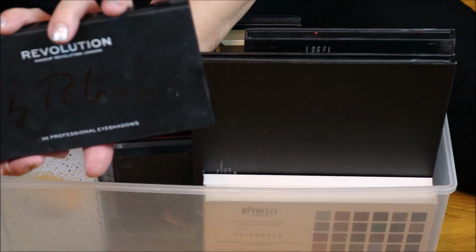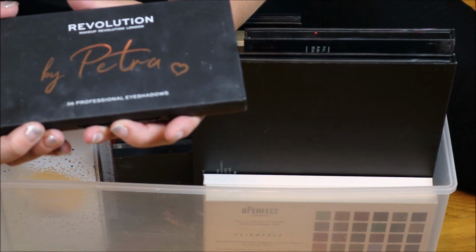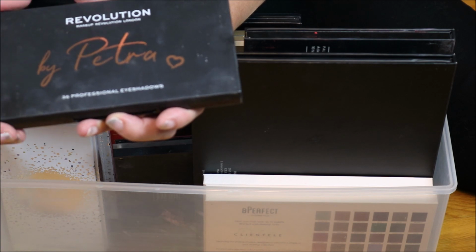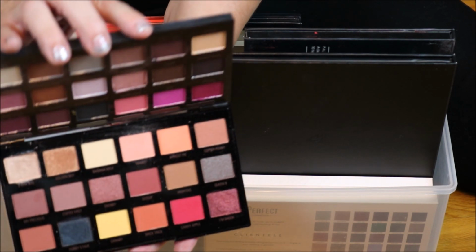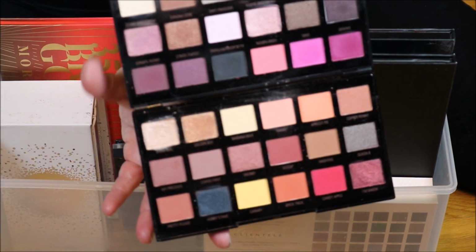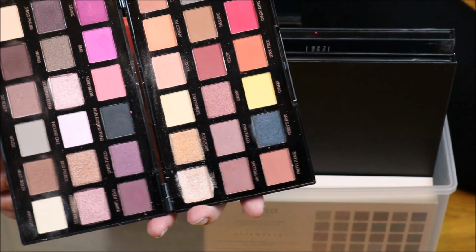So this is another palette that I really love. This is the Revolution Makeup by Petra palette. And what I think is so cool about this palette is that there are shadows on the top as well as the bottom. Now, I don't use this palette very often, so I do think I am going to pass this one along.